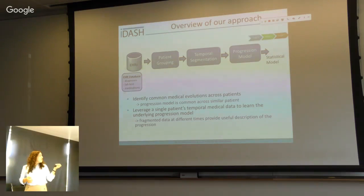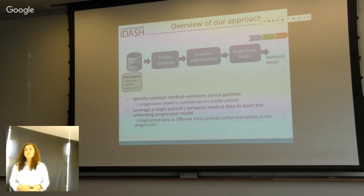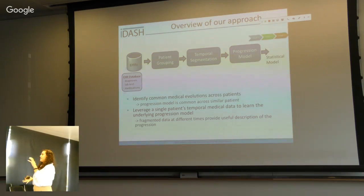Now, one other assumption that we made in addition to the similarity of patients is that if you look at data at different times, that should give us some sort of useful information about the stages of this disease. And we found that by looking at groups of patients rather than individuals, we'd be able to have more knowledge about a particular disease because we could see more information than we'd get from just one patient's records.